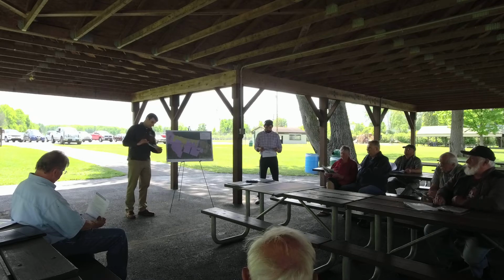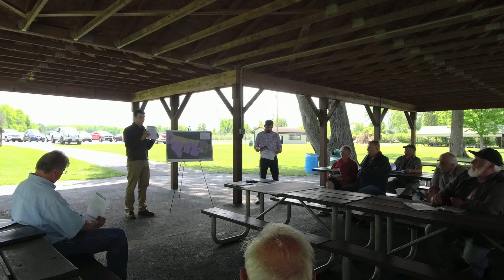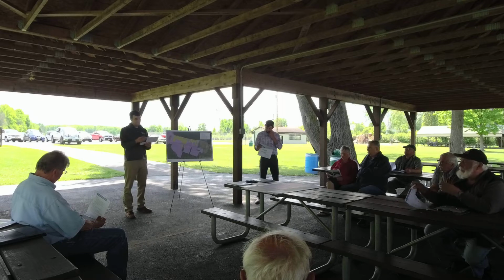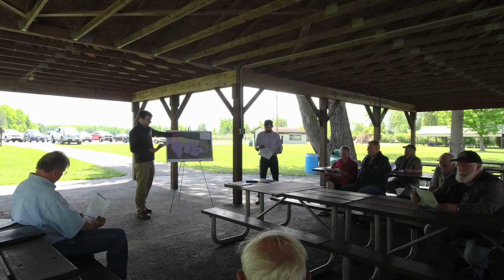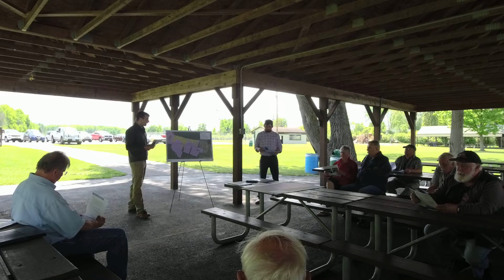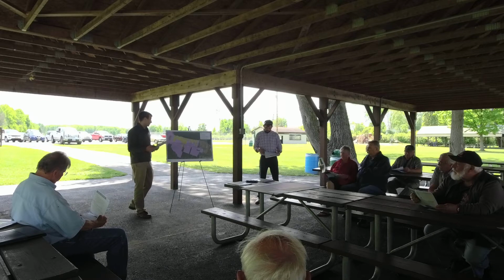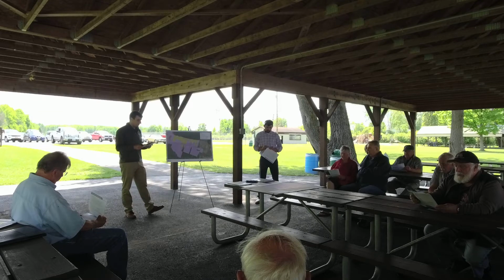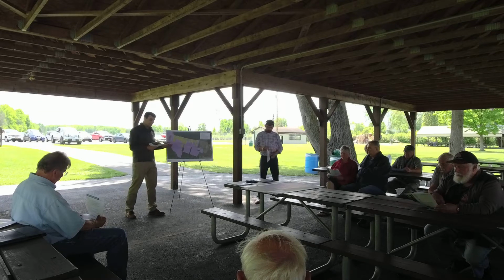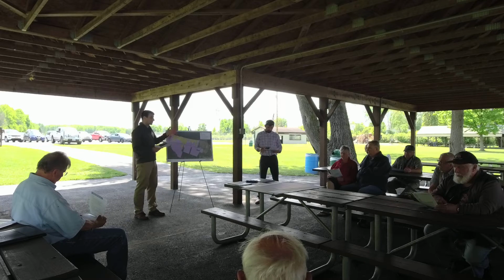The next slide I think we have is operation and maintenance. I mentioned it earlier, so the town would have ownership of the gravity system within the right-of-way generally. That would be the sewer main, as well as these main pumping stations. Resident ownership would typically be from the house to the right-of-way.